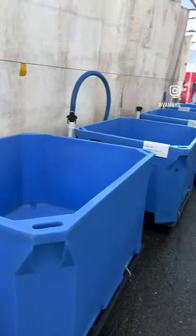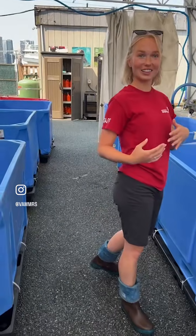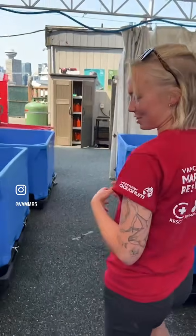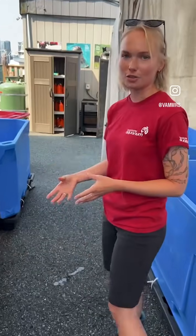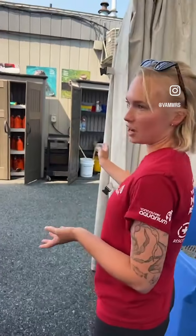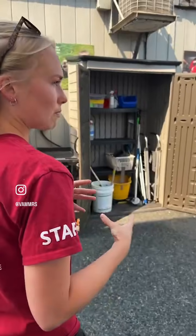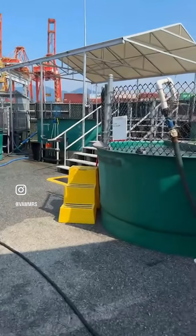So once these guys finish their fish school, so they're eating fish on their own, we will move them into a pool with other seals that are also eating fish on their own. We put them in at similar sizes, so one's not going to eat all of the fish and someone else gets nothing. So we kind of pair them up based on who would be a good match for each other. Similar sizes, similar speeds of eating.